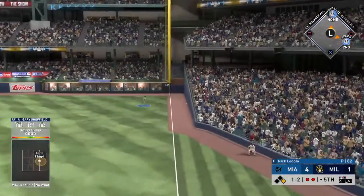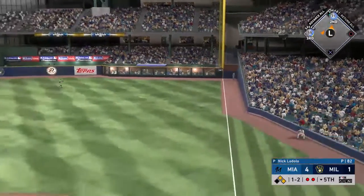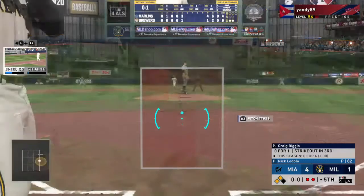Right side, fair ball down the line. And this will find the wall deep in the corner. So now they'll have 2 men in scoring position following the 2-out double.